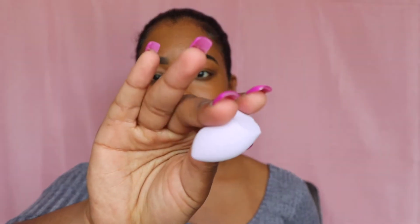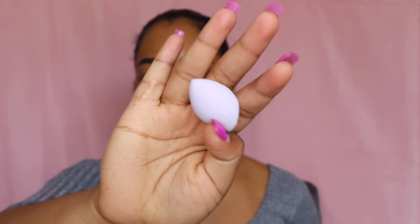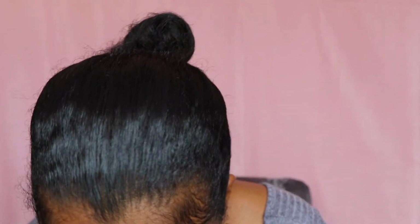Let's see. I'm not actually gonna use a color corrector because I already put on my foundation, and color corrector would normally go before foundation, but I'm gonna use this anyway, so it doesn't matter which sponge I use. Purple's my favorite color, so I'm gonna use a little purple sponge. I don't know if you can tell the color on camera, but it's a really light lavender purple. It's really pretty.